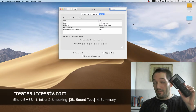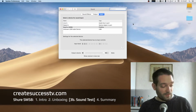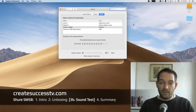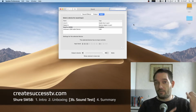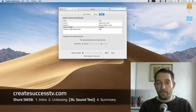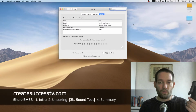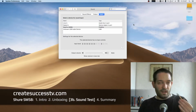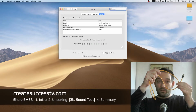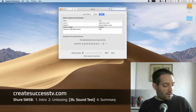Granted, even if the microphone doesn't have that strong of an output signal, you can still sometimes regulate it somewhat after the fact in the software that you're using, whether it's video editing software or podcasting software. But I think the microphone itself didn't have a level control. So if for some reason you cannot regulate the output volume, that might be a little bit tricky. And like I told you, the cable also was very short, so not sure what this is all about.